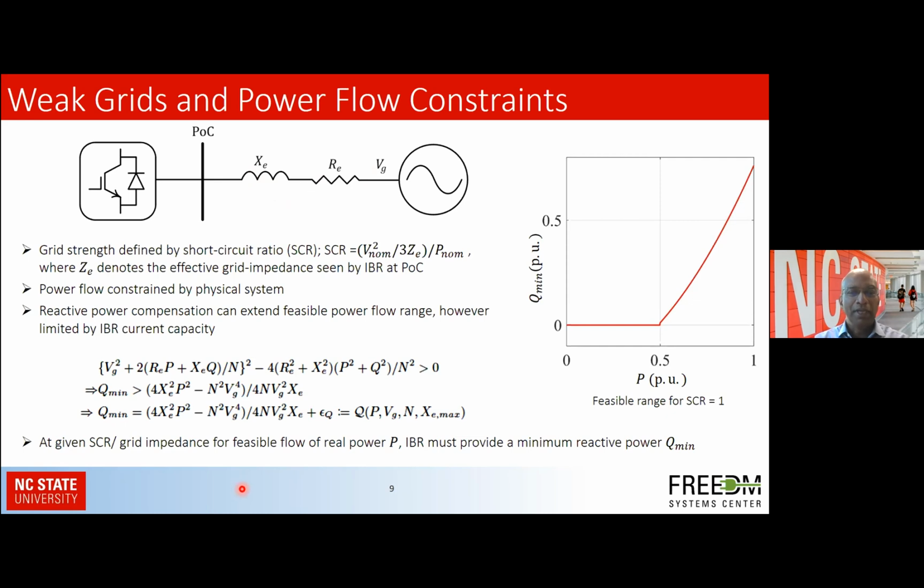But when you look at the reactive power flow and analyze the system for different short circuit ratios, you will see that a minimum reactive power needs also to be maintained to achieve higher real power flow capability. So for this short circuit ratio 1 until 0.5 for this particular unit, we don't need any reactive power support, but to get some more real power flow capability, we must have some reactive power injection as well. So how does it affect the inverter?